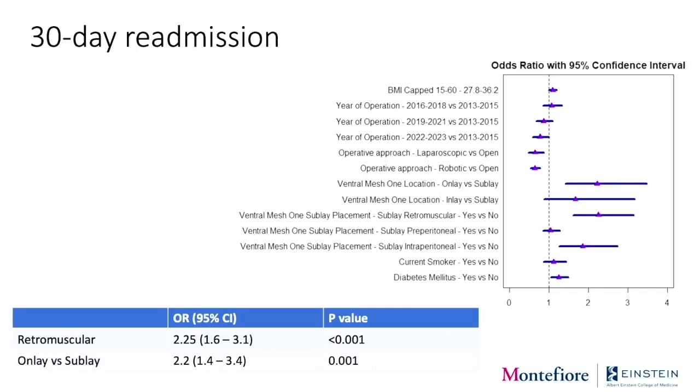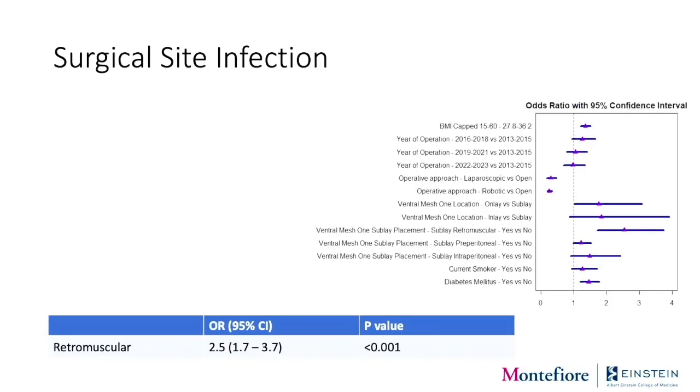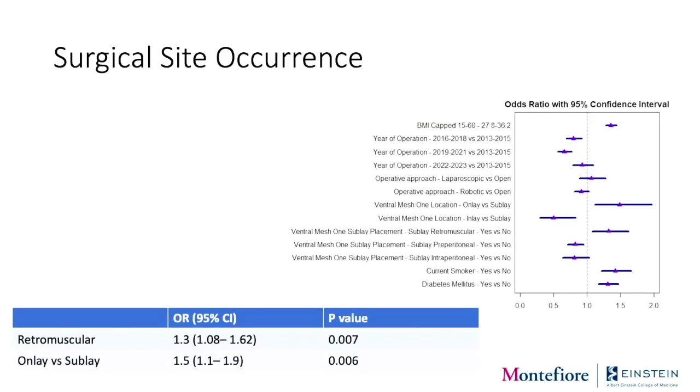I think that's the same for surgical site infection. Also, we see that the retromuscular repair was associated with a higher likelihood of having surgical site infection when compared to the other mesh positionings. But when we look also at the years, since we are evaluating trends, we see no difference between the groups, and increased risk with increased BMI and with diabetes.